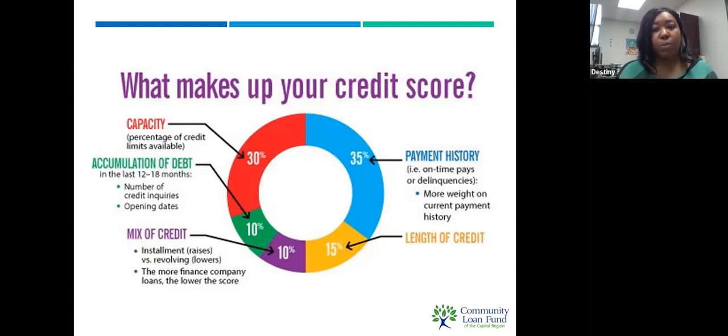So you never want to use more than 30% of the credit that you have available, because that can really change your score. You also want to look at your accumulation of debt. How much debt have you had in the last 12 to 18 months? Are you a person that's consistently looking, consistently opening credit cards?